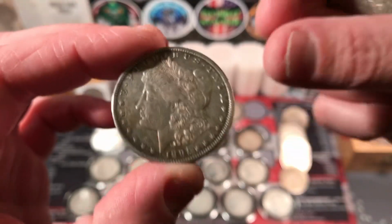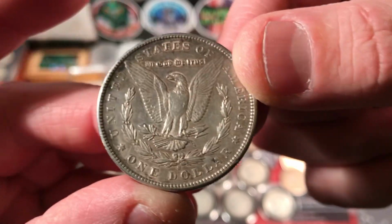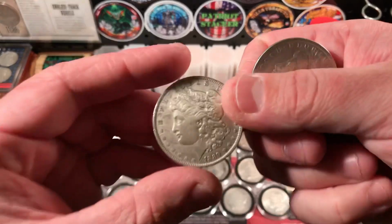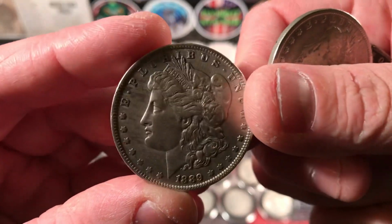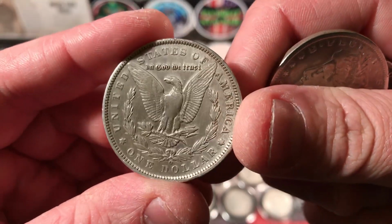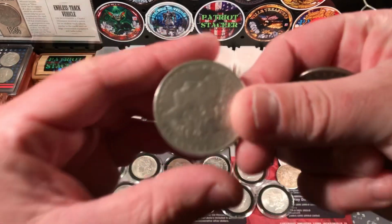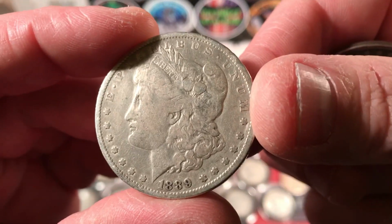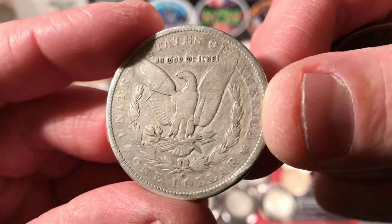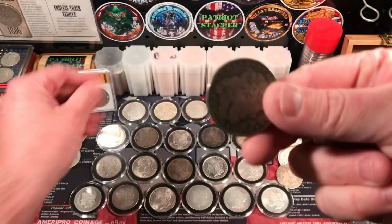In 1891, San Francisco. Not in horrible condition. We have an 1889. This one might have been cleaned. Out of New Orleans. We have another 1889. This one's pretty worn. It's got a little scratch in there, a little X. Also out of New Orleans.